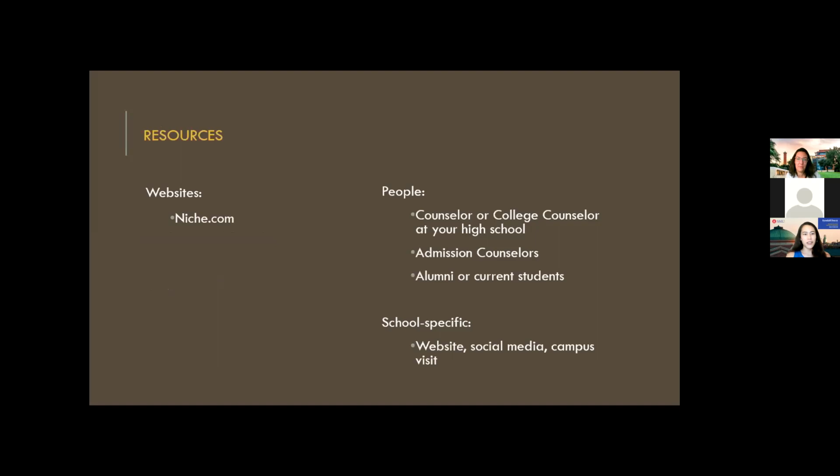And then this is a list of different resources and where you can find information to help you build your college list and find out all of those different aspects of the college process, right? First, on the left-hand side, you'll see some websites. There are so many college websites and college admission websites out there.